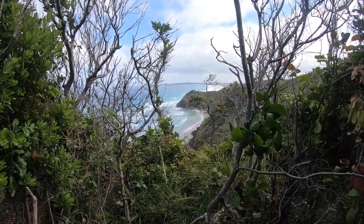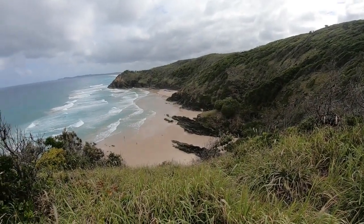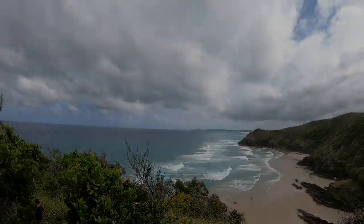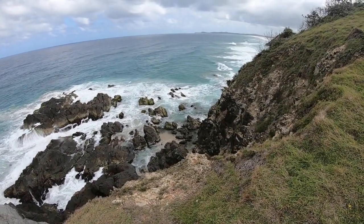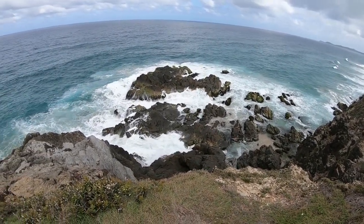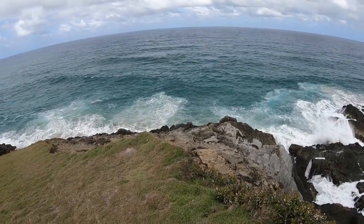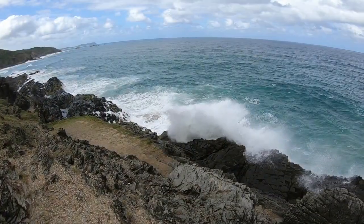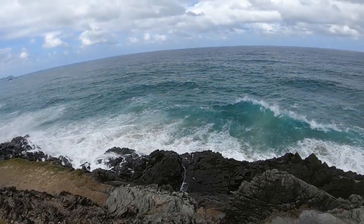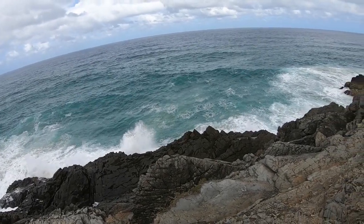Check out these views of the coastline from up here. How spectacular is this? Just watching the waves crash against the rocks. We went for a walk down the rocks to get a better look at it and found this pool down there. I put a short video together for Facebook of the rock pool itself, so I'll put that in now and you can have a look at that.